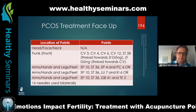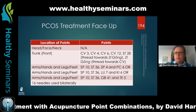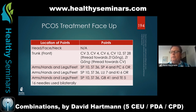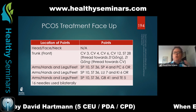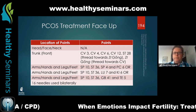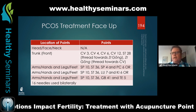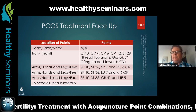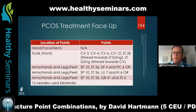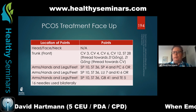and the points listed. Oh, I did do face up again. I mean, look, to be fair, it is the better option in my mind. And when you look at this, it's a bit similar to the last one in that I'm trying to give you core level points. So in this instance, we've got REN 3, 4, 6, and 12. Regardless of whether it's deficiency or stagnation, REN 12 is still good, but it's better for deficiencies than stagnations. Stomach 28's a belter for this, and so is the zigong.